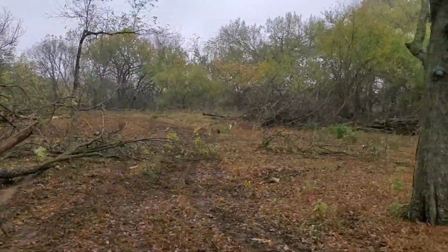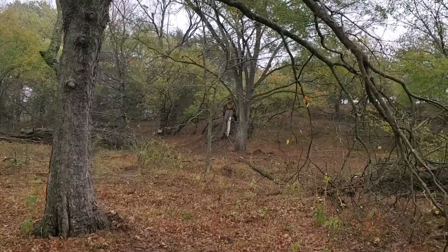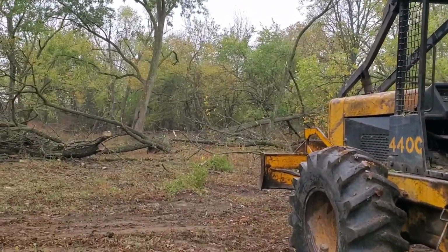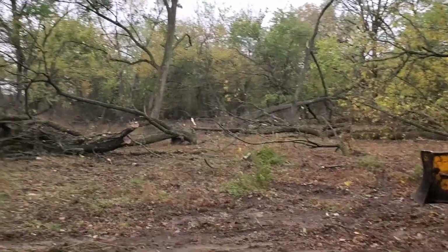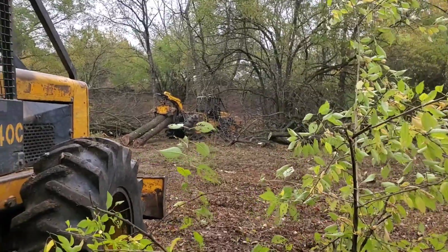So we'll get this guy worked up. We'll swing this top back around to that pile there. Up he goes. Then we'll try to grab a couple of these here. Dad, he slayed the trees on this side of the creek this morning. Said we had a really good morning, Dad and I did, cutting.